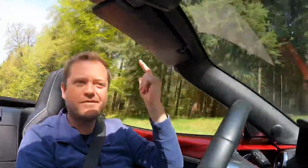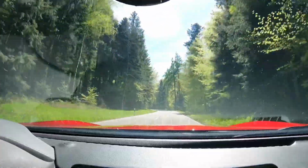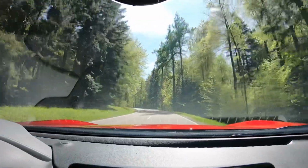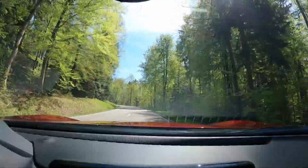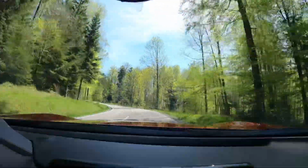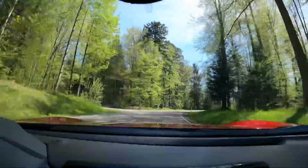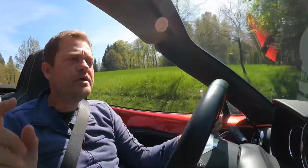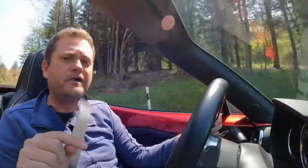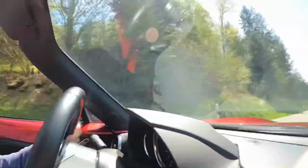And bam, we are in Black Forest already. And it's so nice, have a look, so beautiful, very nice. Nice. Come on. Woo! Go. Now we are on the descent from Dobel to Bad Herrenalb. Very nice road. Enjoy.